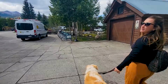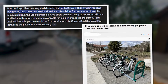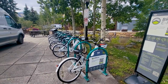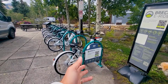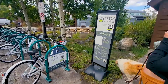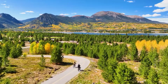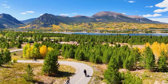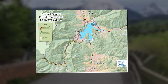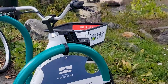They're all around. Steph pointed out, Breck just implemented this new e-ride system. And so we actually haven't used it yet because it was just installed this summer. But it seems like you just scan the QR code and then you're able to take this bike all over town, and they have stations all over town as well. Really cool for Breck to implement something like this. Bike riding is one of the best ways to see Breckenridge and Summit County in general because we have a recreation path that'll take you all around the county. So that's really cool. And they've even got little baskets on the bikes also to carry stuff.